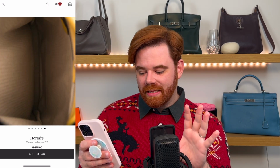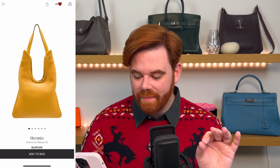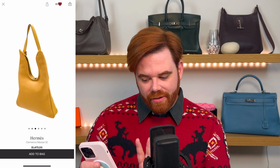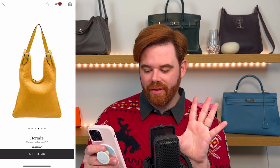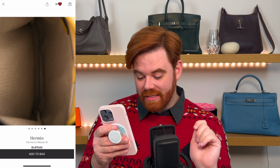Now, with this listing, I would reach out to them because it does say that it comes with a box and dust bag. It's shown on the model with the longer strap, but then they only have close-up photos with the shorter strap. So double check with the seller to make sure that they have both straps available. But overall, for this colorway, guys, it is in absolutely stunning condition.